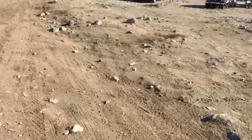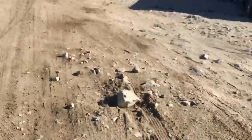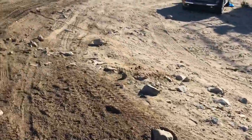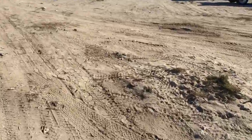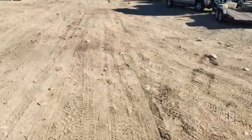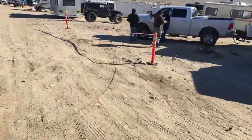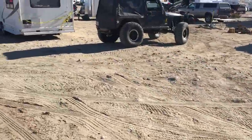There's a nice RV on the right. It's some type of diesel there with some type of balcony up top. That's cool. A lot of campers, a lot of trailers, a lot of Jeeps being traded in. A lot of nice Jeeps.